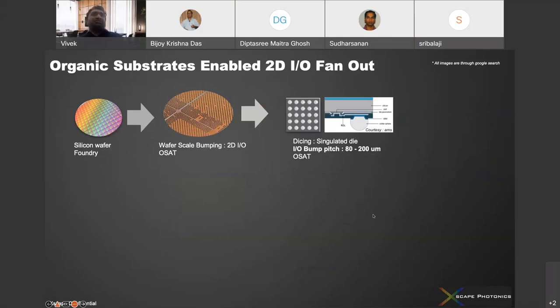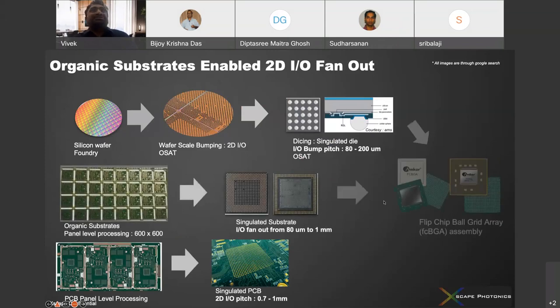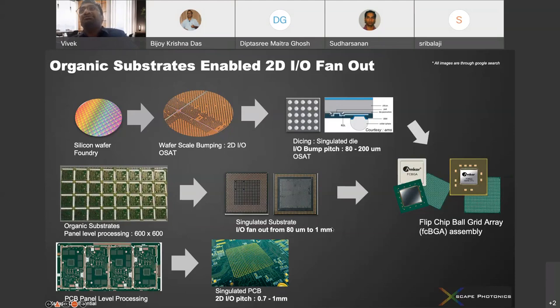So that's where the need for 2D packaging came in, where you need to enable fan out of 2D signals, right? And that gave rise to what we call organic substrates, where it enables taking dies that actually have IOs that are extremely small pitches, like 80 to 200 microns. And we need to fan it out to pitches that are as high as 700 microns to a millimeter. And substrates act as an interposer that actually translates and fans out this signal uniformly, right?